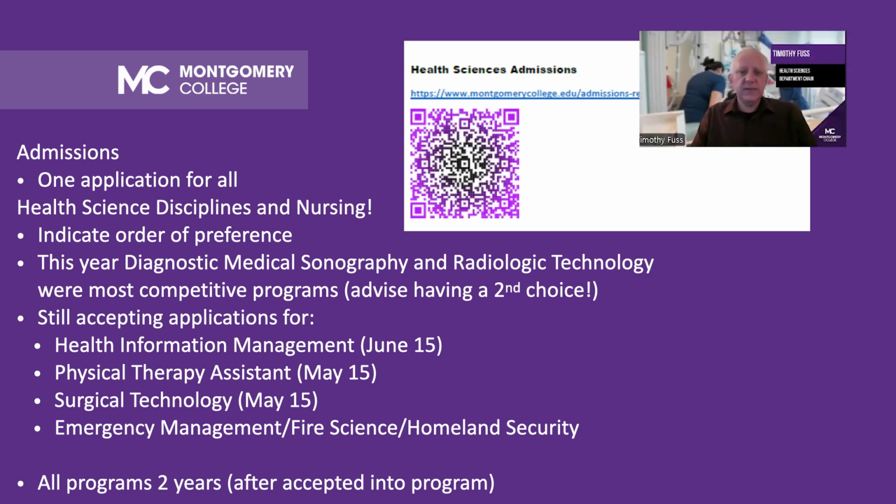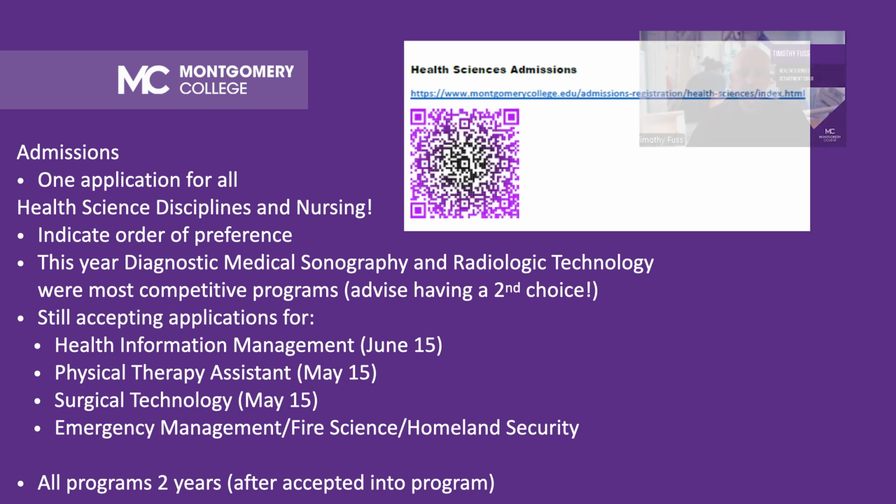So our admissions process, you see the link there, that QR code is active if you want to use that. Also, if you go to the Montgomery College website and you type in health science admissions, you will get to this page, and that will get you to most of the documents that we're talking about tonight. So the good news is the health science application is one application for all disciplines, allied health and nursing. So you fill out one application and you can put first choice, second choice, third choice, and you don't have to apply to every program. The deadlines vary between some of the programs, and obviously the requirements vary some.